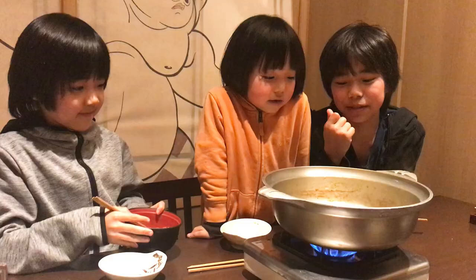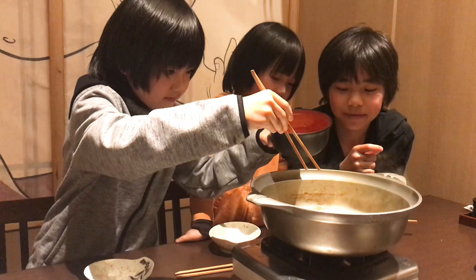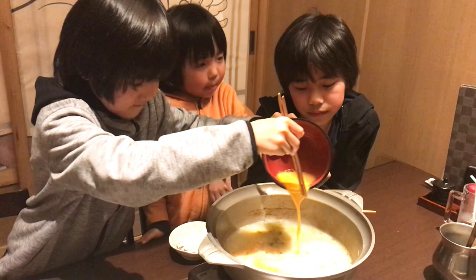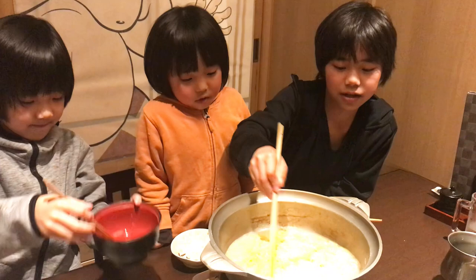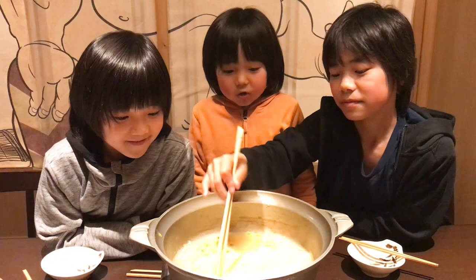It's starting to boil. Now, Yuta, please put in the egg after you take out the flames. Bubbles. That's the proof that it's boiled. Oh, it's getting orange. Yeah, because of the egg. Eggs are orange, but why? I have no idea whatsoever. Eggs are white. Now I think I should mix it a little bit. Now we wait a little bit again.